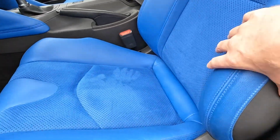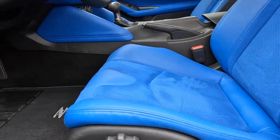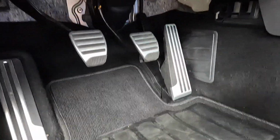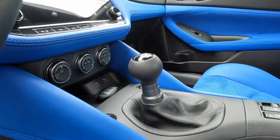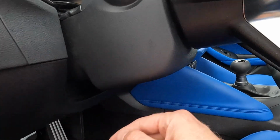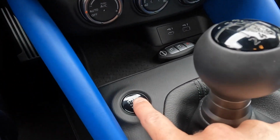But more importantly, you've got good deep upper and lower bolsters to hold you in place. You've got these nice metallic pedals down low, and yes, 1, 2, 3 pedals, oh so very good. And that's because of course we've got a 6-speed manual transmission. Briefly, I will say this is tilt and telescoping steering. It is manually adjusted with the adjustment way down under here. Engine start stop down next to the shifter.